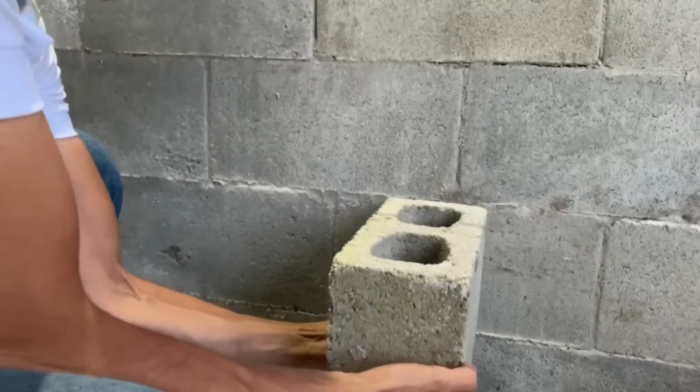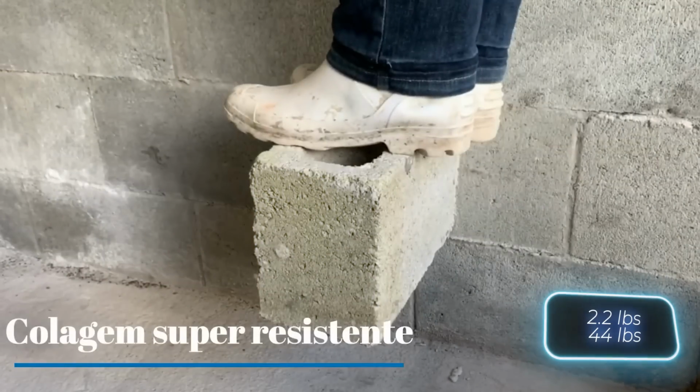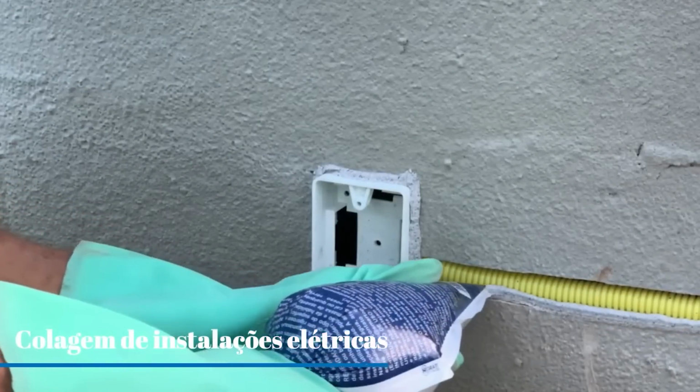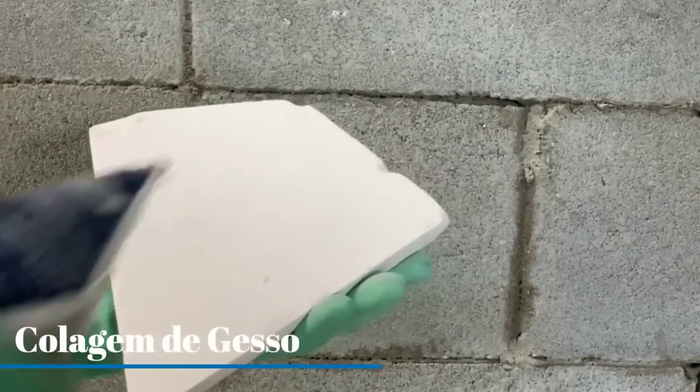Well, SmartMix does a fantastic job replacing mortar. Just 1 kilogram of SmartMix does the job of 20 kilograms of mortar. Plus, it can be applied thinly enough to save on plastering. Working with SmartMix is also cleaner and up to 3 times faster compared to mortar.